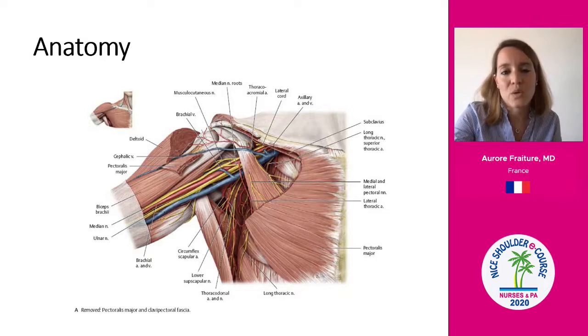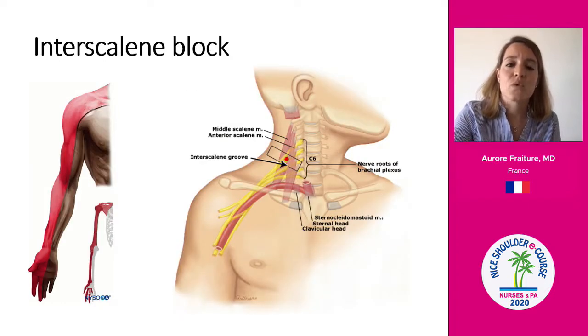How do you execute a perfect nerve block? First of all, you need to know the anatomy. The brachial plexus innervates bone, joints, muscles, and skin of the upper extremity. Its main route goes through the neck between the anterior scalene and the middle scalene muscle. This is the place to perform the interscalene block.